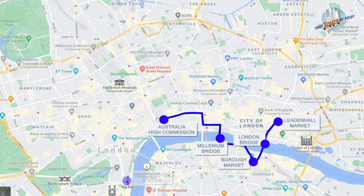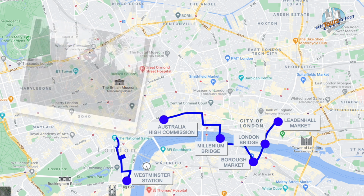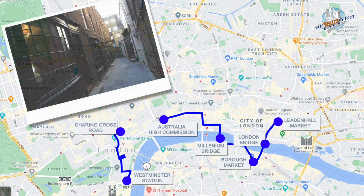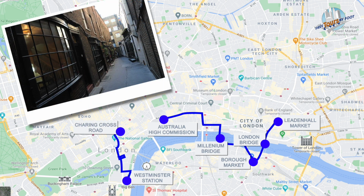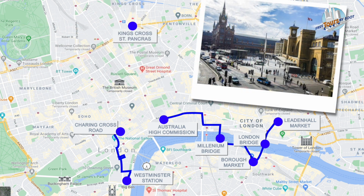We then pick the tour back up at Westminster Underground Station, following Harry and Mr Weasley through the turnstiles and to the Ministry of Magic. From there we make our way to Charing Cross Road and visit two alleys that many people believe was the inspiration for Diagon Alley and Nocturne Alley. And finally, we end our tour at King's Cross St Pancras Station on platform 9 3/4 to board our train to Hogwarts.